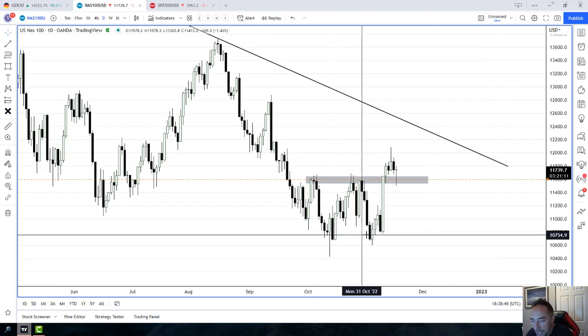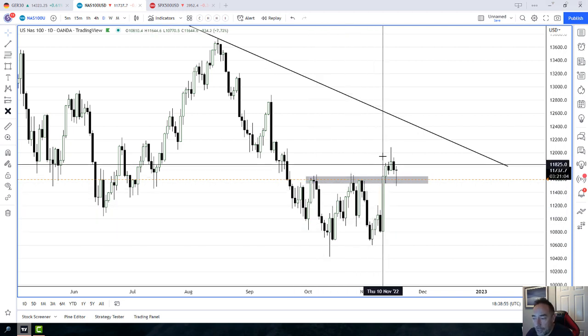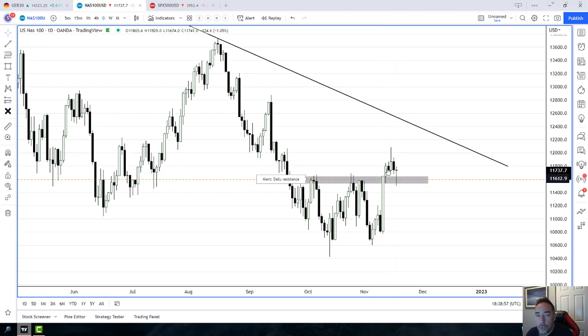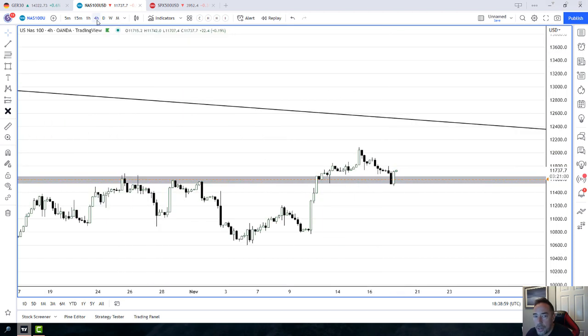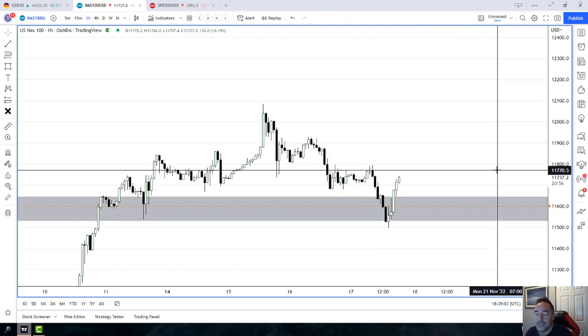But yeah, this is looking like it's double bottomed here. This is your neckline, or in this case resistance, and we've broken and retested. So yeah, this is looking pretty nice for upside as well. We just need to start to see those higher highs and higher lows on the smaller time frame.